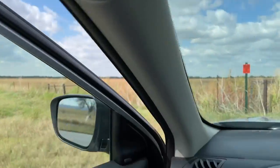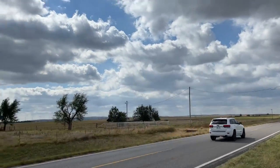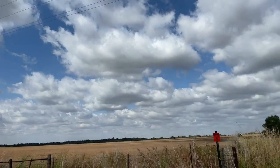If we go out here and we just look outside, I'm in southwest Oklahoma, and I can tell you, it was totally partly cloudy about an hour ago, driving down from Oklahoma City.